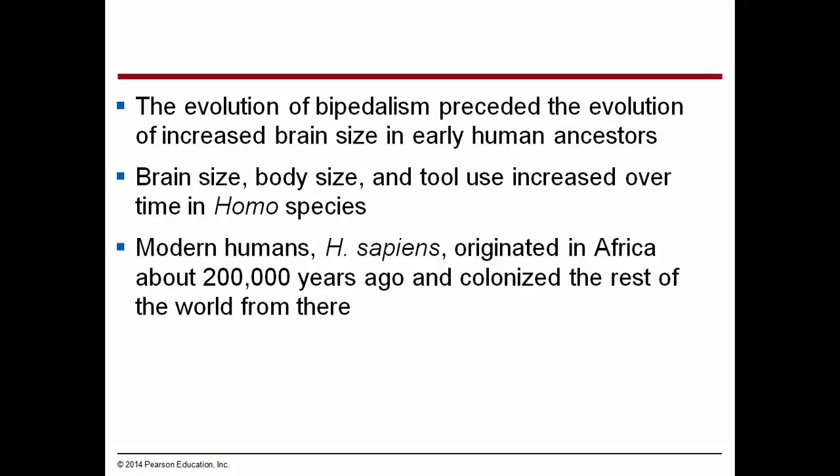The evolution of bipedalism preceded the evolution of increased brain size in human ancestors. We can tell this from the fossil record. Brain size, body size, and tool use increased over time in the Homo species. Modern humans, Homo sapiens, originated in Africa about 200,000 years ago and colonized the rest of the world from there.